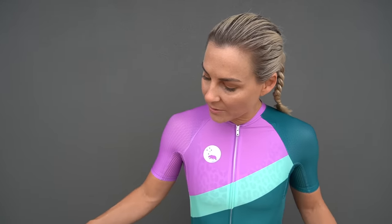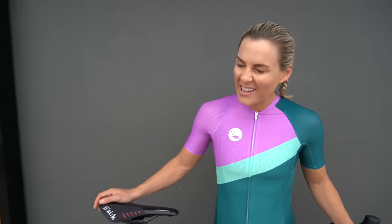It looks really good. I've had a few people message me on Instagram and say they reckon it looks like a Ferrari. Why do you think it looks like a Ferrari? I don't actually like Ferraris. I like this bike better, to be honest. Ferrari can be a bit of a wanker car. Yeah. This doesn't look like a wanker bike.